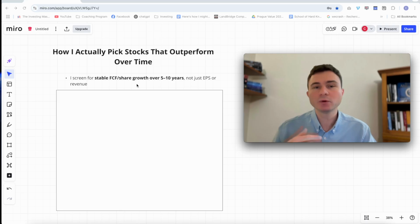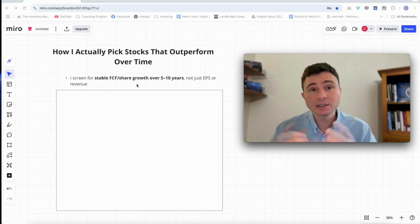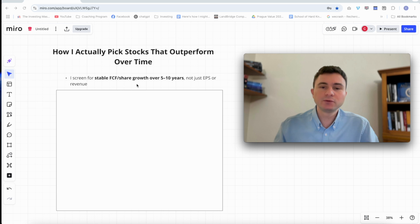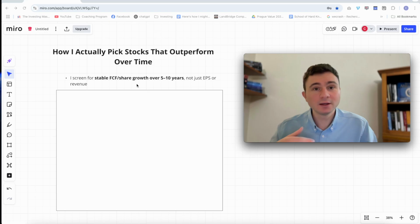Stable meaning you want this to be above 8%, depending on the kind of returns you want actually. Don't shoot for the stars, don't put something above 20%, but maybe if you want a good filter, a good screener, you can put a free cash flow per share growing 10% or more for the past 5 years, 10 years. The longer the time horizon, the better the predictability. So you want to do this for 5 or 10 years minimum, you can even do 20 years.